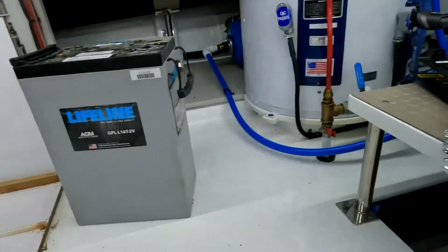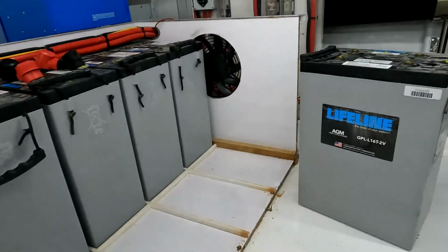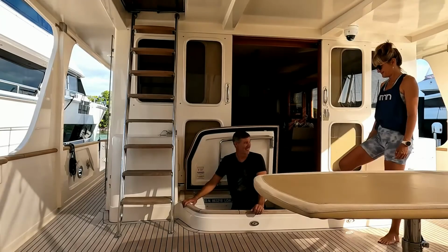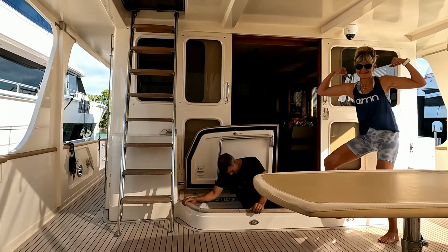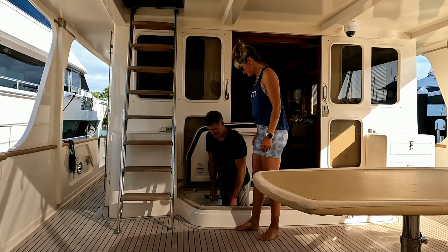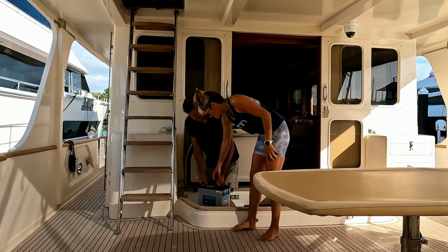The old bank was nearing the end of its reliable life. We all hope for longer life of our batteries. We got nearly 4 years out of our Lifelines, but we had also cycled them a lot since we spent a lot of time at anchor and not so much time plugged into shore power in a marina. The more cycles, the shorter the life.